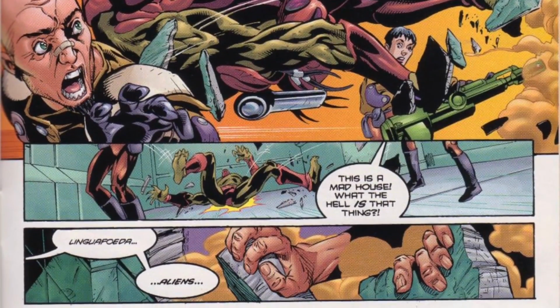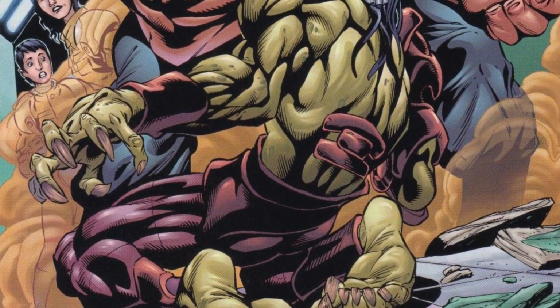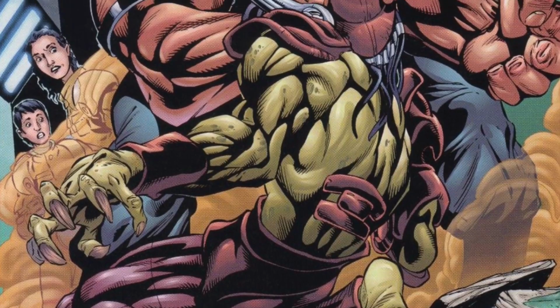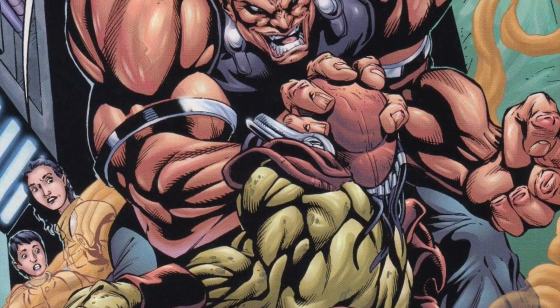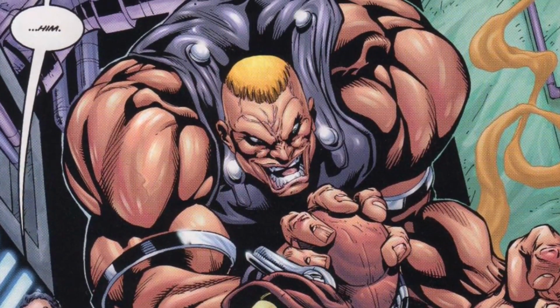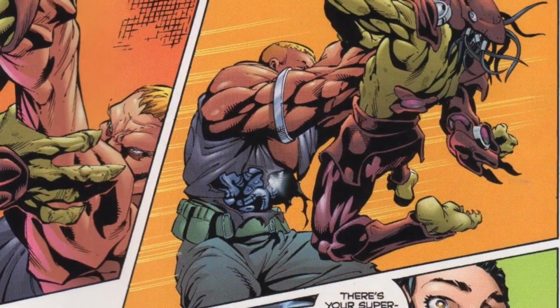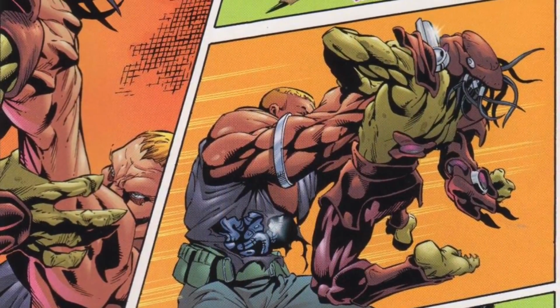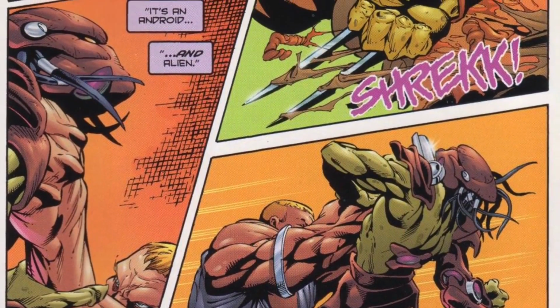We see a monstrous, near 10, 11, maybe even 12 foot tall hybrid. He grabs the Predator by the head, picking it up with ease. The entire Predator's face, including the mask, fits in this absolute behemoth's hand. But as he stands up, grabbing the Predator lashes out with his wrist blades, and we can see, in fact, that this is not a human.